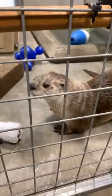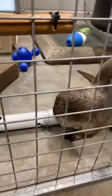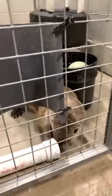These guys can dive pretty deep in the water. And when they do dive, they can hold their breath. Some of them can hold their breath for over 5 minutes. So they do have very powerful lungs to be able to do that.